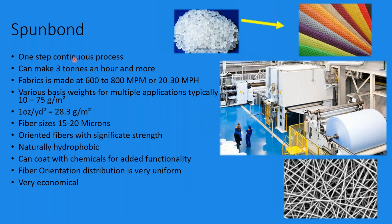Like I said, it's a one-step continuous process. It can make 3 tons an hour or more on the smaller machines, so you can make just gobs and gobs of this material very fast. The fabrics go by so quick you can't even see it. It's 600 to 800 meters a minute, sometimes 20 to 30 miles per hour, as this fabric moves onto these rollers. So it's a very tricky process to manage.